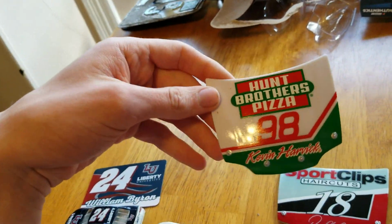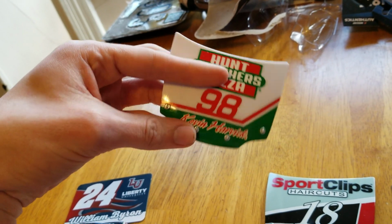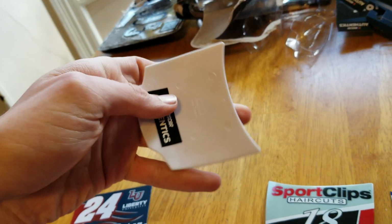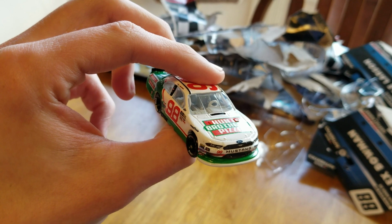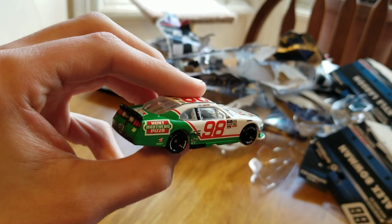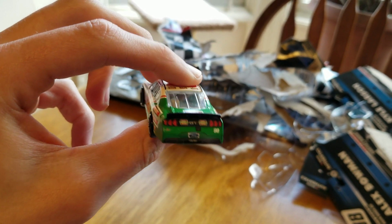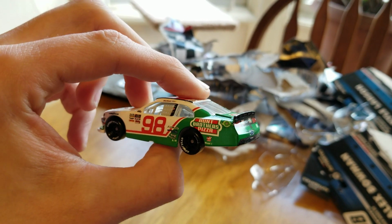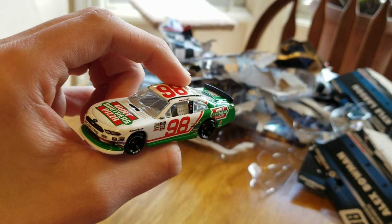So now we have Kevin Harvick's Xfinity Series 2018 Hunt Brothers Pizza Darlington Throwback. You get a hood with this one. And here is the car. This car, of course, for the 2019 season has been shut down. The only Stewart-Haas car, I believe, that's in the field anymore for the Xfinity Series this year is the 00 of Cole Custer. This one wasn't even used.